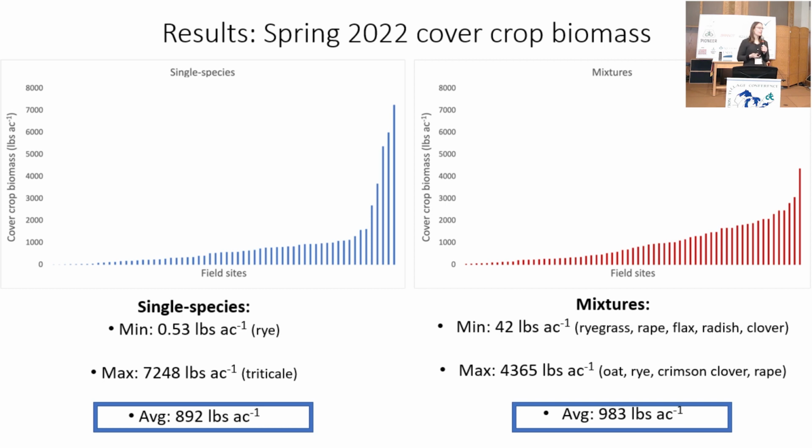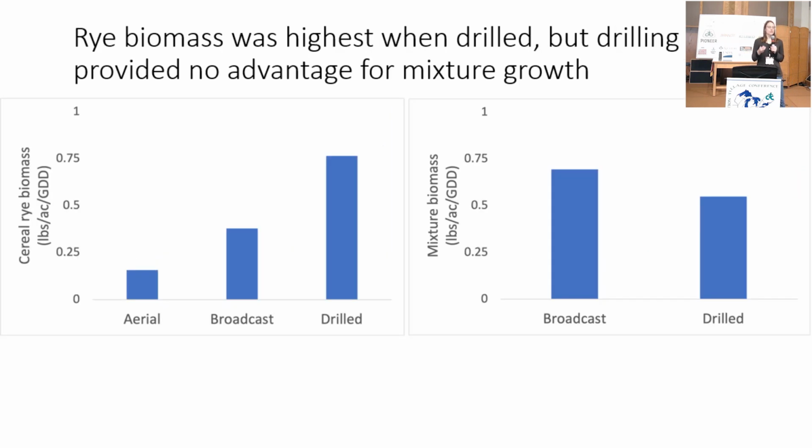And for rye, some of the best predictors were things you might expect, like more rye with more growing degree days, more precipitation, with greater seeding rates. There was less rye with later and later planting dates. We also were able to use that farm and management survey to look at some of the management practices.